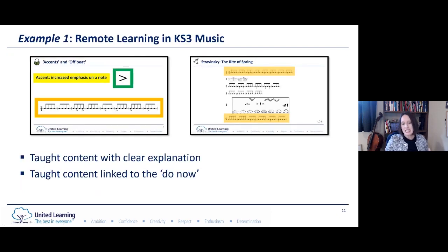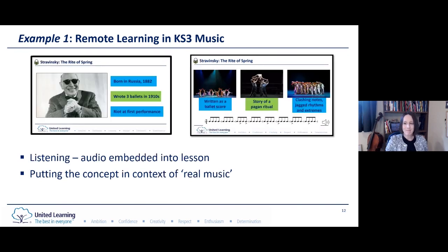So now you can see the example of front loading. We present the main idea for the lesson near the start and keep this simple and concise. Exact definitions are provided alongside another opportunity to make links to the practical do now. Next slide, please. This continues where the stimulus for the lesson, which is Stravinsky's Rite of Spring, is introduced. Again, it's to the point and there's audio included. Listening works really well in a remote lesson, and there's scope to build on this in future lessons.